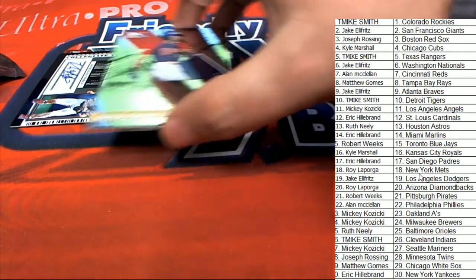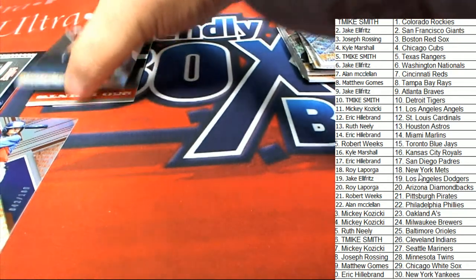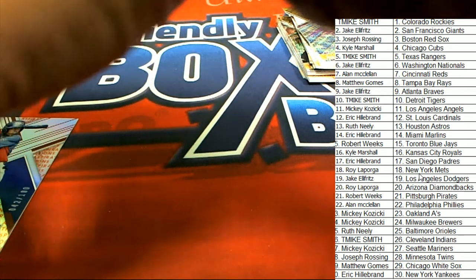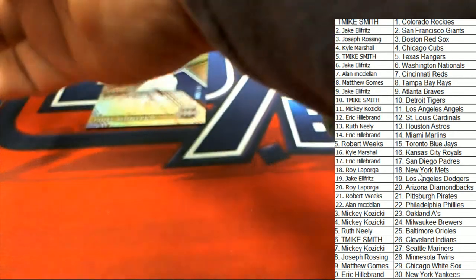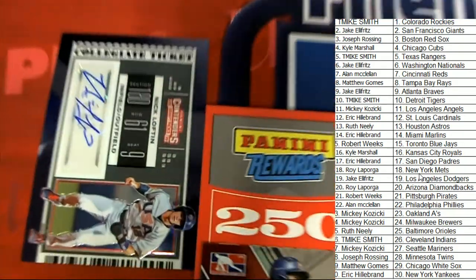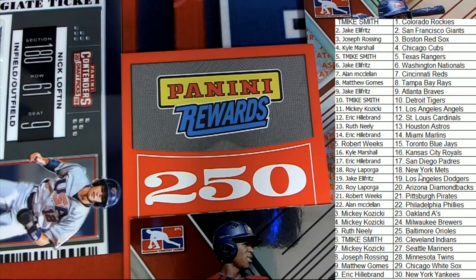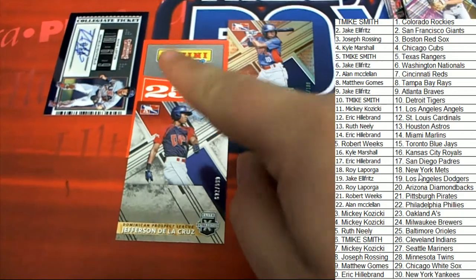All right, so I'm going to set things up here, and we'll put the USA Auto number one. We'll put the 250 points number two. And we'll put this one last. Well, this one will be third. And then this one will be last, the De La Cruz. Okay, so we have number one being designated. Number two. Three. And four. So one, two, three, and four.